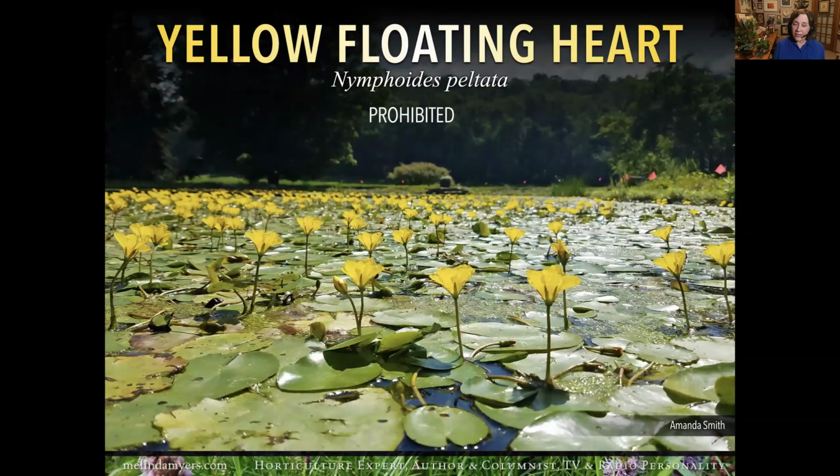Yellow floating heart. I think this slide kind of says it all. Can you imagine trying to get your boat into this area? Can you imagine if you're a crane or an egret trying to do some fishing? You can't even penetrate and get to the water. It also is blocking that exchange of oxygen, and so it degrades water quality. It really degrades the habitat that the fish need to survive. And so this is one we really want to avoid getting into our state.